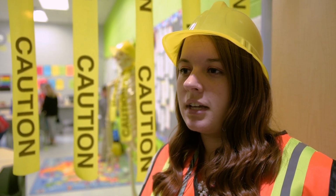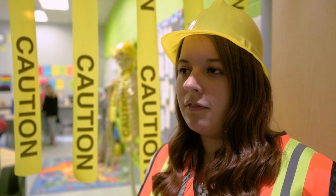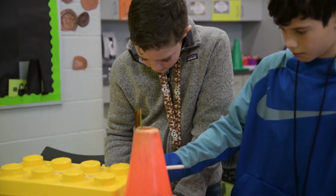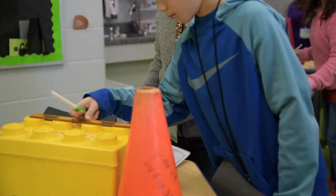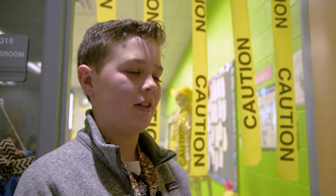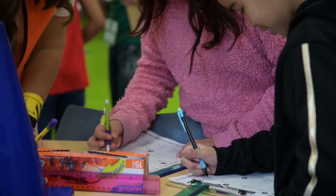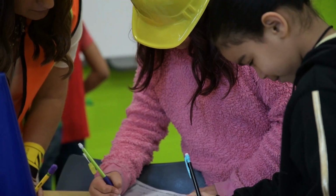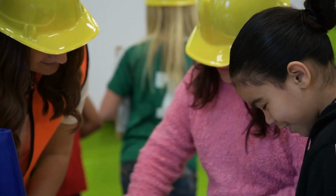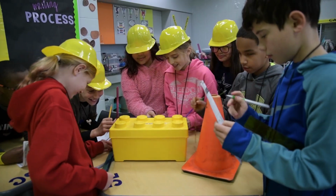It kind of works as their test, a formative assessment to see if they have the skill and the standard mastered or not. We're doing it themed as a construction site and measuring different things around the room. It's really just for them to be hands-on and to see real world applications, because a lot of times kids don't believe that math is used anywhere but school.